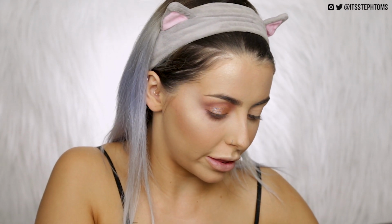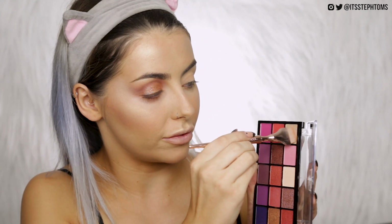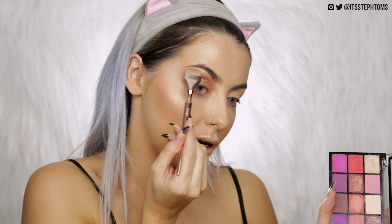Might actually try another one of those nose contouring brushes, and I'm going to go in with that. Yeah, that picks it up really nicely. That golden shade. And I'm going to run that under my eyes. So now I'm just going to take the same brush, dusted off, and take this champagne-y shade and highlight my brow bone even more. Like that. Yes, yes, yes.